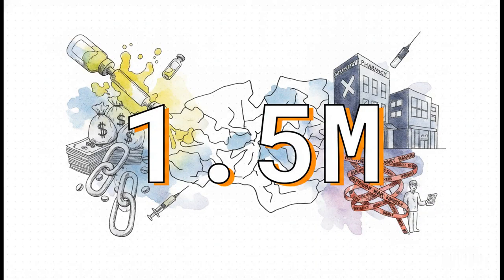And that brings us to a massive logistical hurdle. Because of the high cost and the extreme shortages of these name-brand drugs, a staggering 1.5 million users in the US alone have turned to compounding pharmacies to get alternative, custom-made versions. Now, while this does provide much-needed access, pharmacy regulators are warning that many online compounding pharmacies are operating illegally, which carries some pretty significant regulatory and safety risks for the consumer.